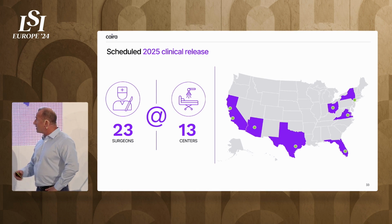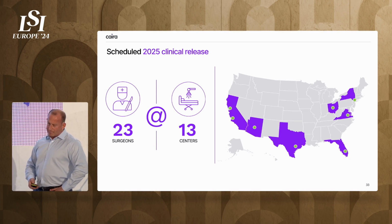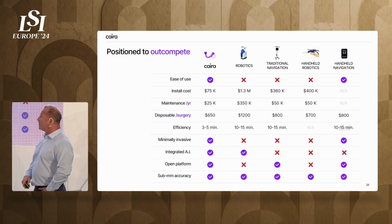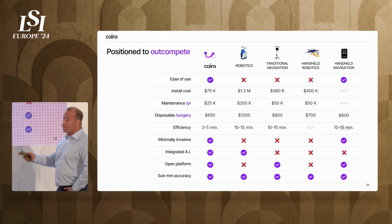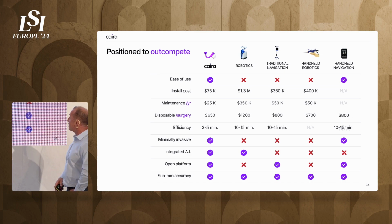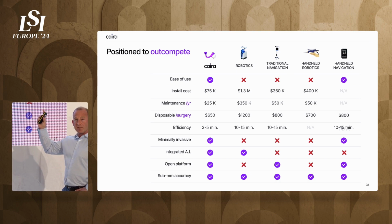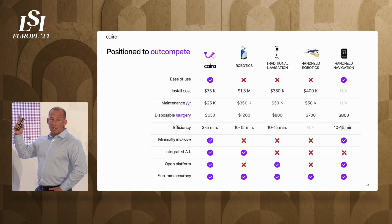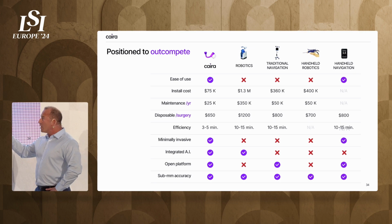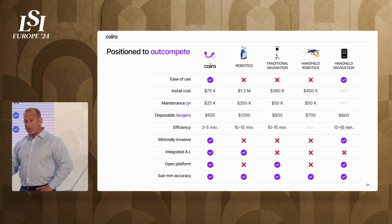Geographically, this is what it looks like. Some of the key centers on the East Coast, Texas, California, and Arizona. And then from a competitive comparison standpoint, Caira hits all the marks in terms of overcoming existing pain points for use of technology. I think I'll draw your attention to the install cost, so that's the capital equipment. For us, what would be a constellation, we're orders of magnitude lower than either navigation or robotics. We want to eliminate that barrier to entry, especially for the ASC segment in the US, and also for developing markets and cost-sensitive markets like Europe.